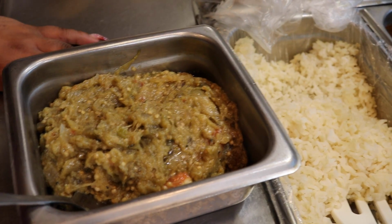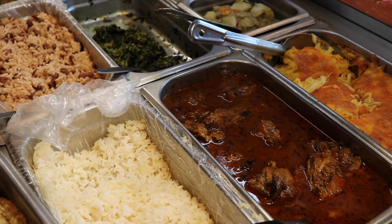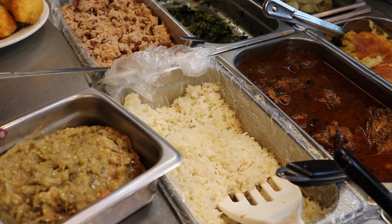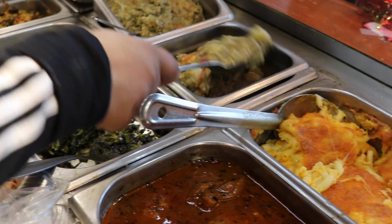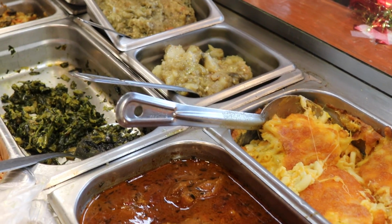Nice. So we have customers that don't even eat karela that come in and they're like, I don't know what's in your karela, but it's so good. Nice. Yes. And that's fried baigan in the front? Yes, and this is fried baigan with potato. Okay. You gotta have the potato in there.